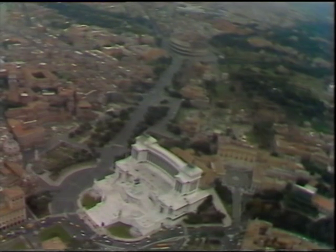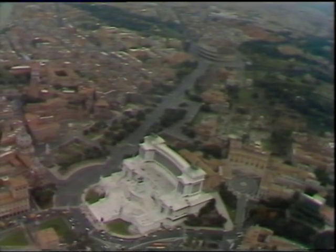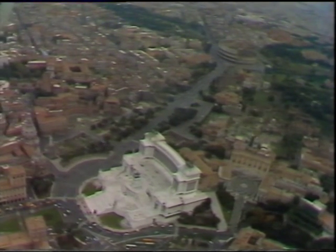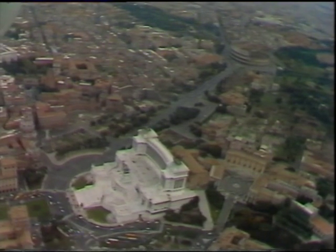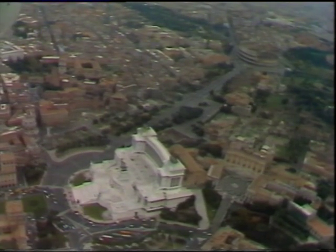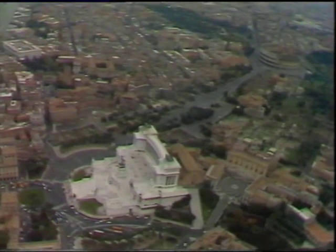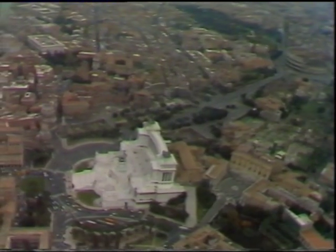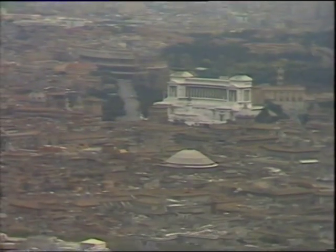Now, the biggest, brightest, shining thing there on the left, what is that? That white, yeah. If you look at it, it looks like a huge typewriter. You see? So it does. It's called the typewriter by some of us. It was the monument that the Italians built to mark their national unity and their taking of Rome as the capital. And they put it right there, as you see, right at the very center of ancient Rome.